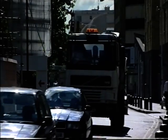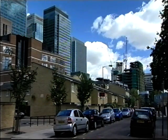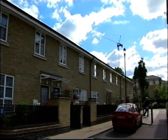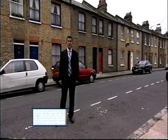It's a blend of restored warehouses, low-cost tower blocks, contemporary housing and office complexes. It's already established as London's newest business district. It's fast becoming a genuine quarter in its own right because of its prime location right opposite Canary Wharf. It's not all new though. If you hunt around, there are a few streets left with original terraced houses.